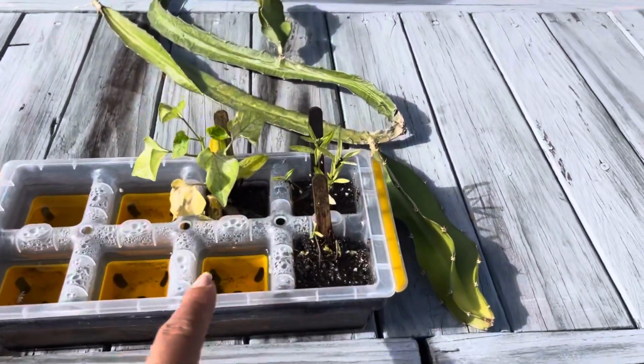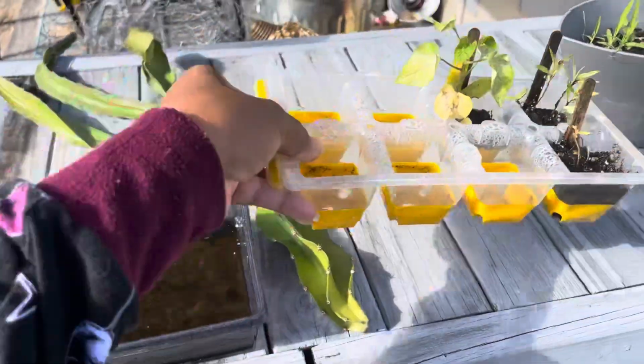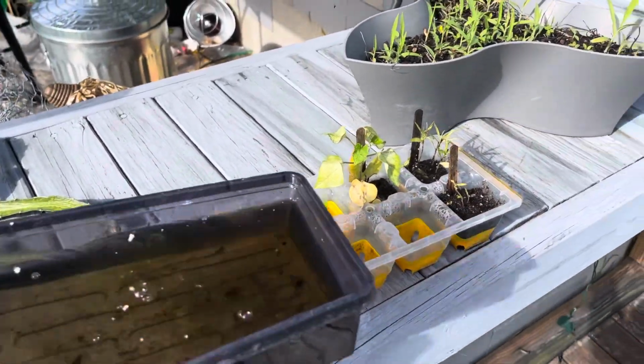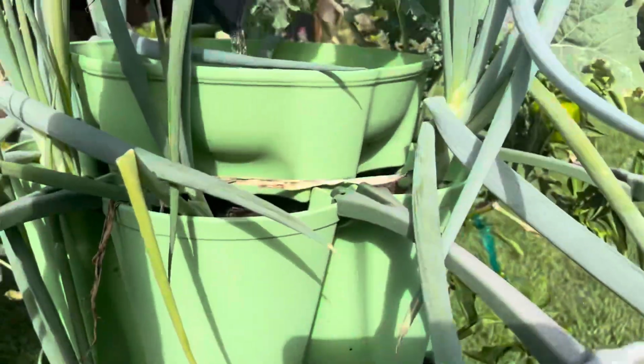Some seedlings that I forgot about. It's been raining all week, actually. I don't want to waste this water, so let's just pour it all in there. Here we go.